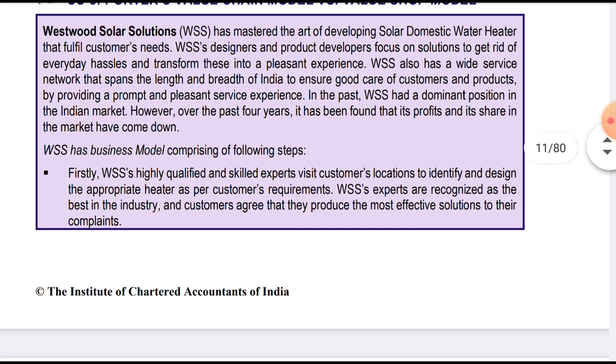WSS has a business model comprising 4 steps. Firstly, the WSS highly qualified and skilled experts visit the customer location to identify and design the appropriate heater as per the customer requirement. So in this business model, they visit the customer, they see the requirements, and as per the requirement of the customer, they build the water heaters for them. WSS experts are recognized as the best in the industry, and the customers agree that they produce the most effective solution to their complaints. So as per the customer requirement, WSS provides the best quality water heater in the industry till now.